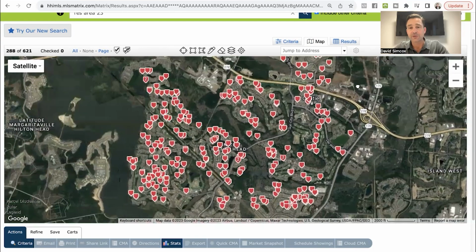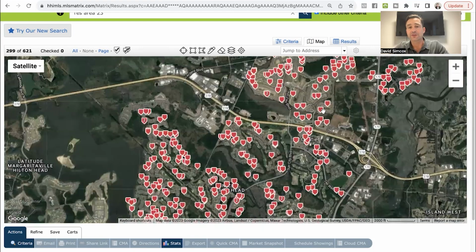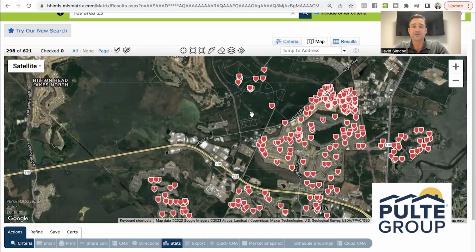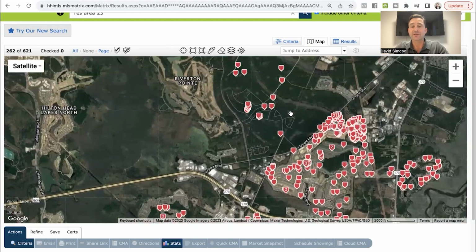And part of this community is over here on the south side, which is Beaufort County. And part of it is on the north side, which is considered Jasper County. And then they actually are building a new section over here, so you could do a new construction home. Pointe is the builder right now in this new section. And again, let me know if that's something that interests you and I can point you in the right direction.